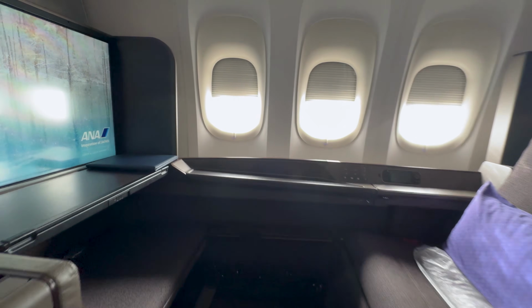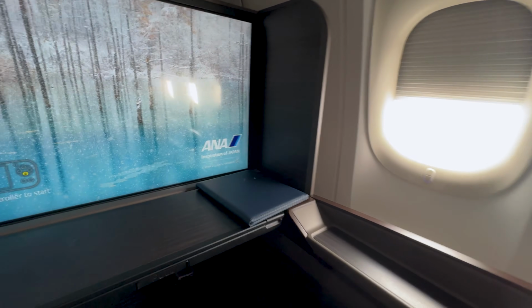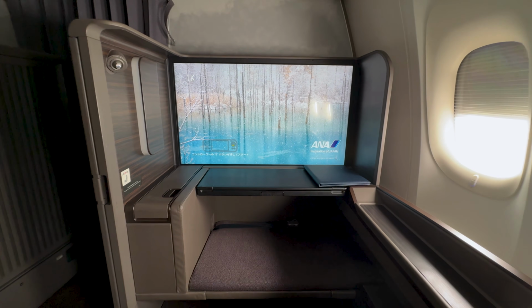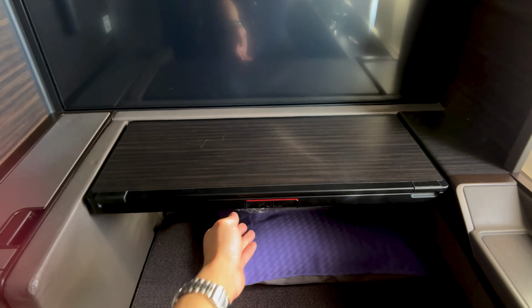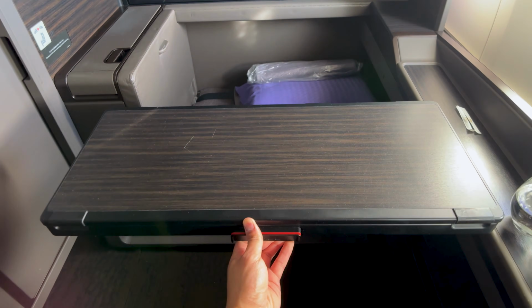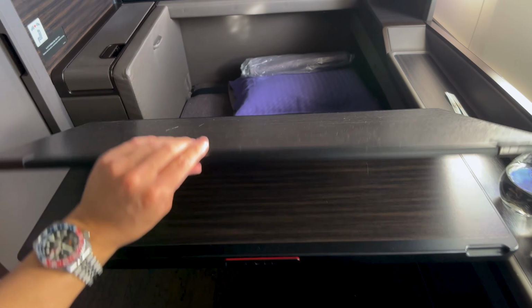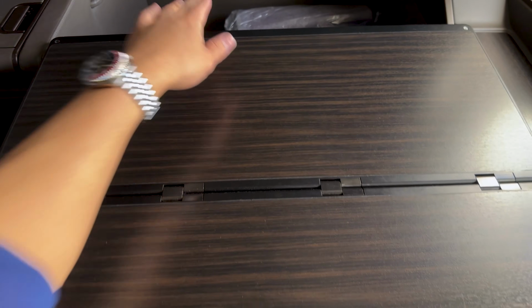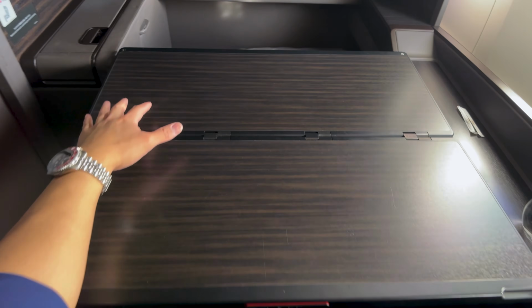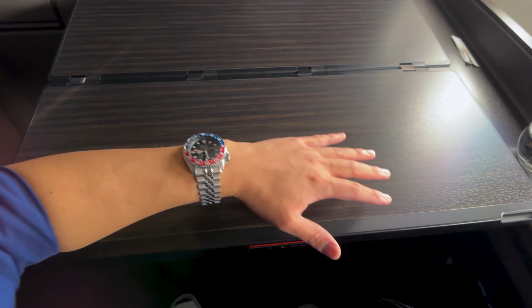It's very difficult to capture on camera the size of the entertainment screen, but at 43 inches, it's the largest screen available in a commercial seat. Finally, you can pull out the tray table by pressing this latch right here and flipping the table up. The tray table is a great size. It's longer than my hand and forearm in both length and width.